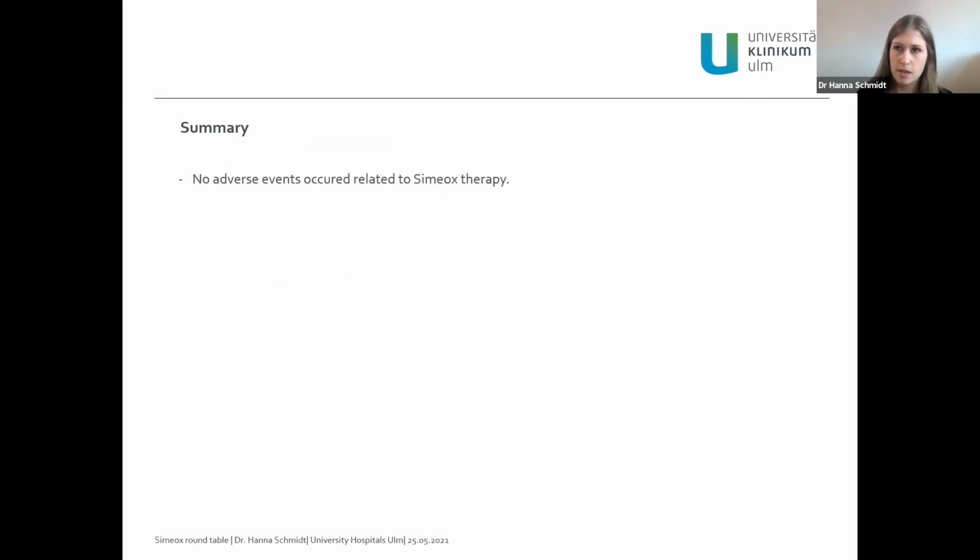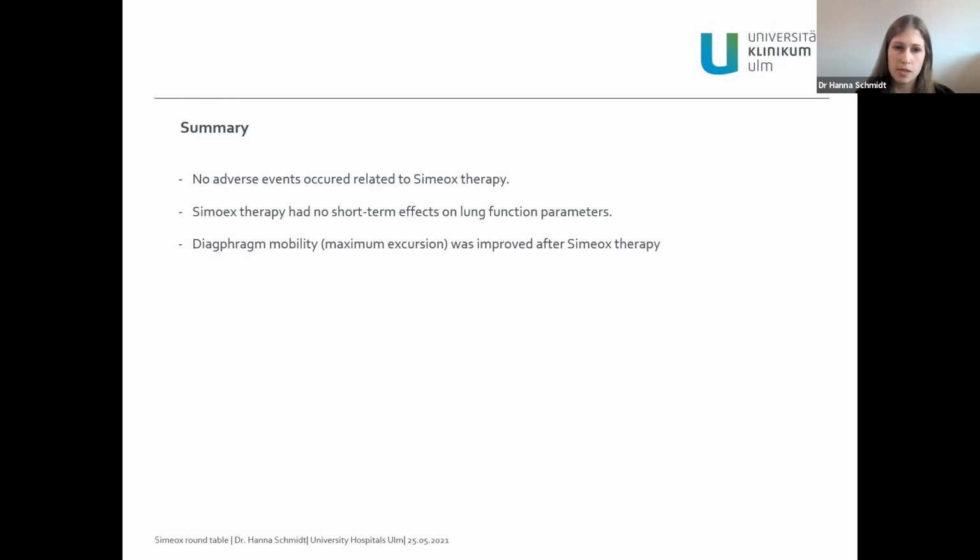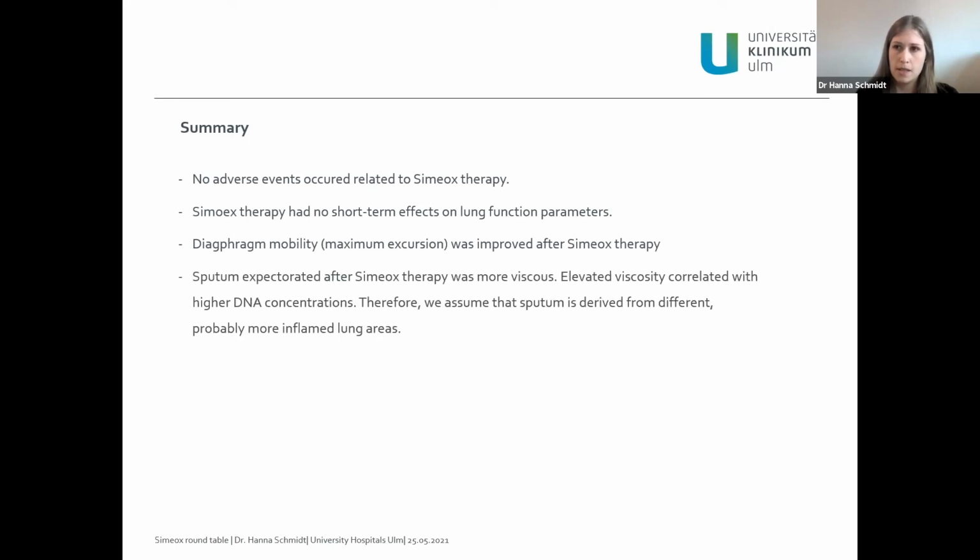To summarize, we had no adverse events in our study related to therapy, so it appears to be a safe airway clearance method. We found no short-term effects on lung function parameters. However, we found increased diaphragm mobility after Simeox. The sputum we collected after Simeox therapy was more viscous than the one before, and this correlated with an increase of DNA levels. Therefore, we assume that sputum after Simeox therapy is derived from different lung areas, probably with higher levels of inflammation.